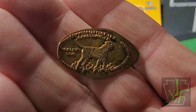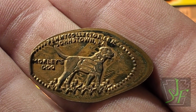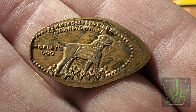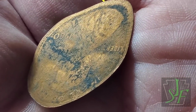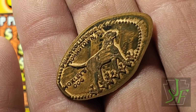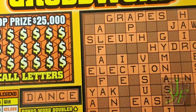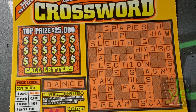Let's see. What do we got here? Looks like Molly's dog, Johnstown, PA. Well, I know Johnstown's not too far away, but I have no idea. 1980 penny. At least they used a copper one. Don't know. I might have to look that up later, just out of my own curiosity.